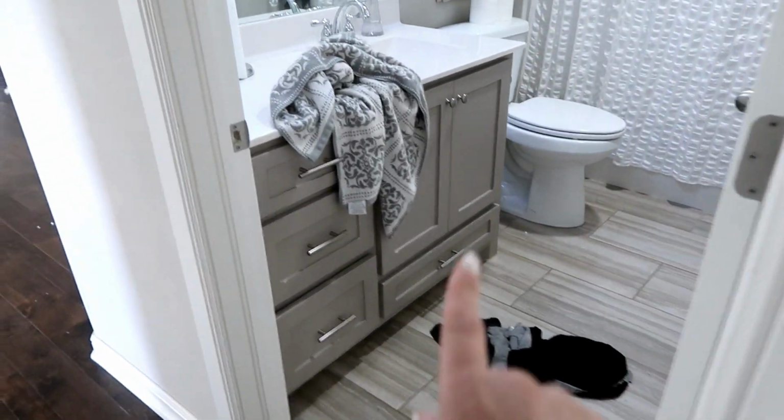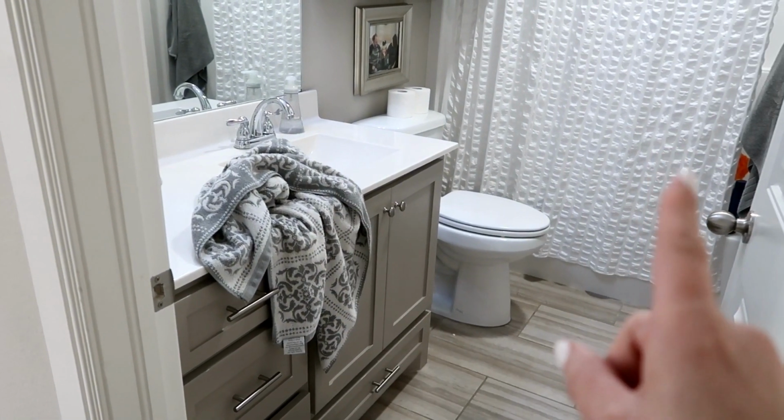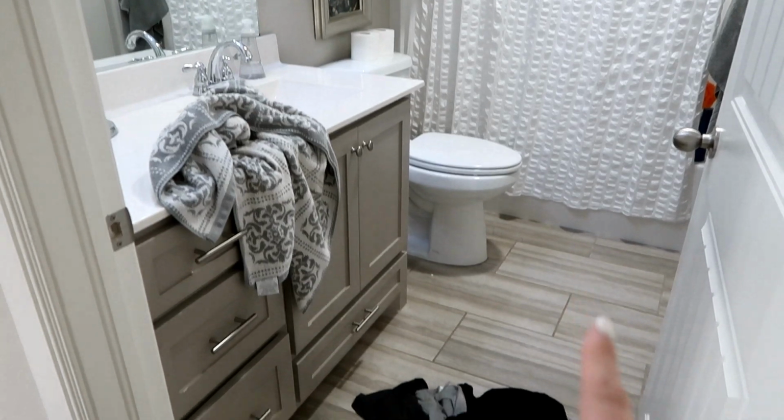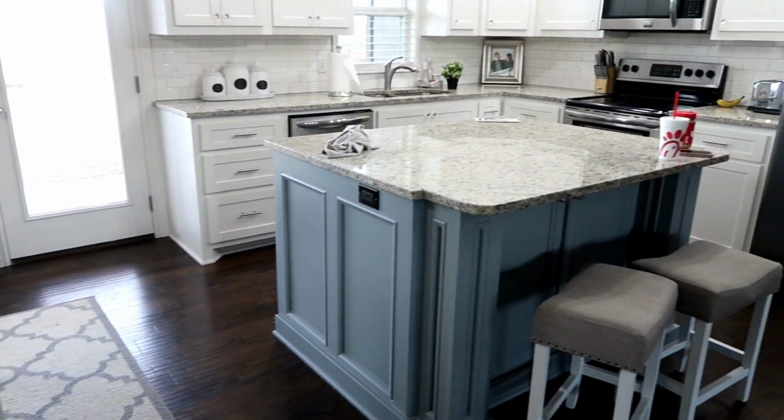In the bathroom, I need to go ahead and clean the sink really well. I'm not gonna worry about the bathtub today. And then I have laundry from getting ready. Kitchen. It's just one of those days, everything's out of sorts and needs to be wiped down and put away.